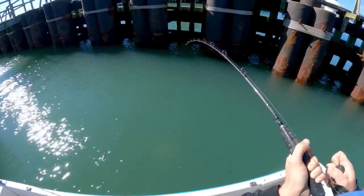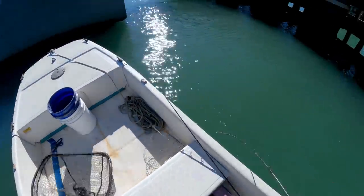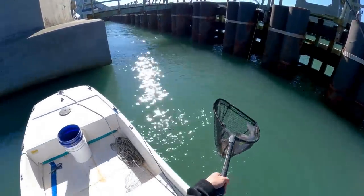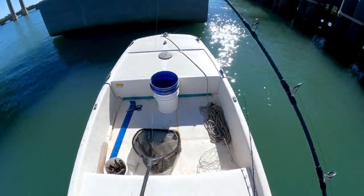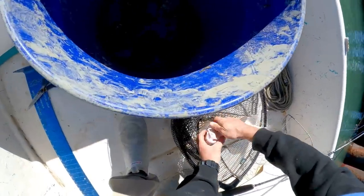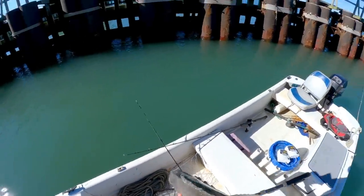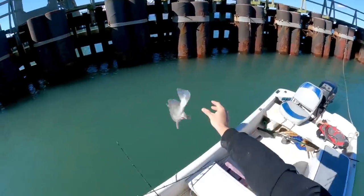Bring this one up a little slower. Maybe he'll be all right. Yep. Right in the lip. Some pretty ones out here today. Oh yeah, it's good to go.